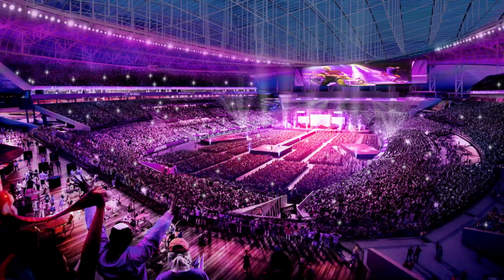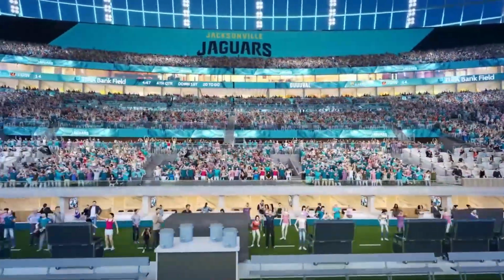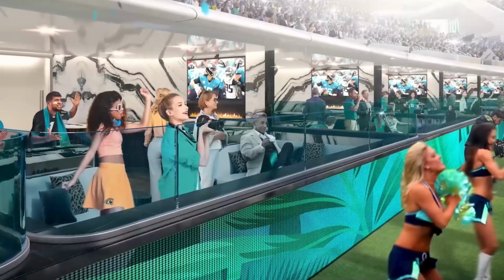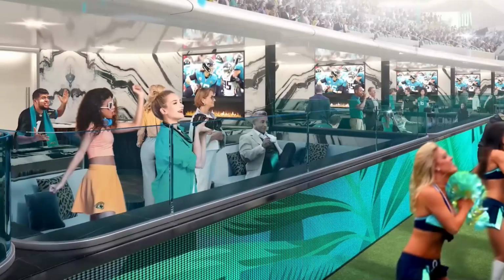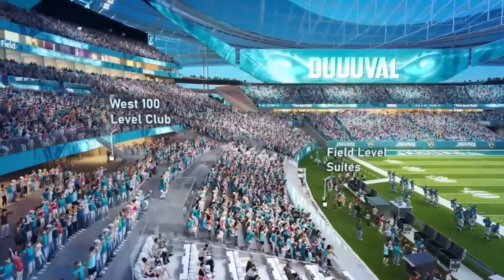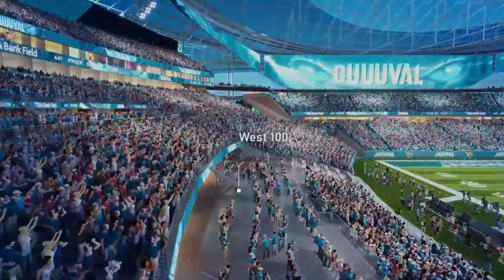They're not just adding seats, they're upgrading them. You can expect bigger, more comfortable seating so you're not crammed in like it's a budget airline. Better sightlines so you can actually see the action, not just the back of someone's head. VIP lounges and high-end suites for the fans who like their football with a side of luxury.